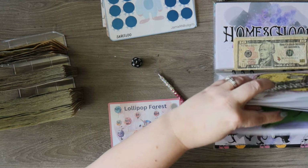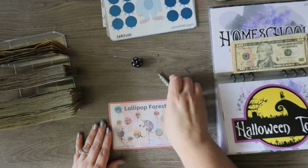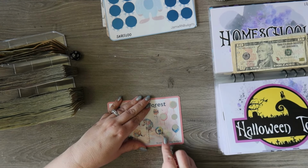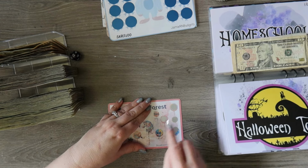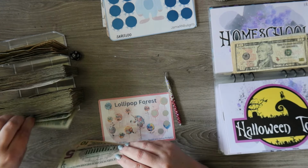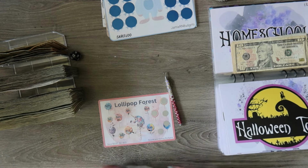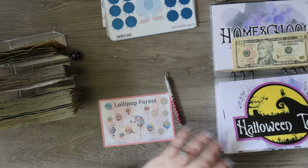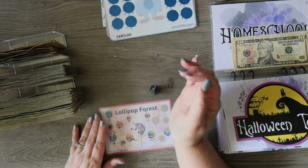I hope my camera lasts for me to be able to film this all. 15, 15 is a wild, and it is $18: 10, 15, 16, 17, and 18. We're going to go ahead and stick that in. We'll do number 2 since it hasn't gotten anything yet.